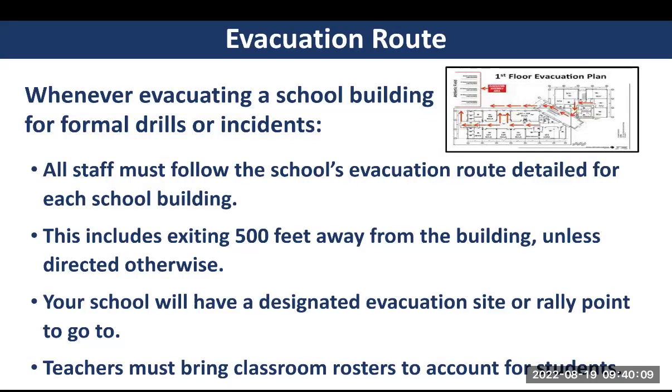Evacuation route. Whenever evacuating a school building for formal drills or incidents, all staff must follow the school's evacuation route detailed for each school building. This includes exiting 500 feet away from the building unless directed otherwise. Your school will have a designated evacuation site or rally point to go to. Teachers must bring classroom rosters to account for students.